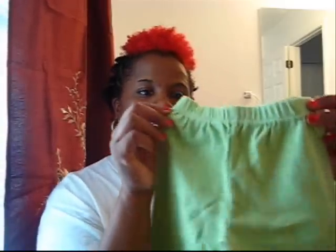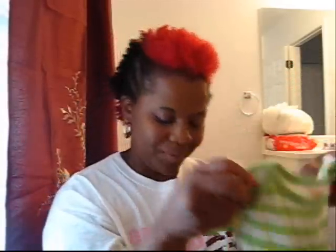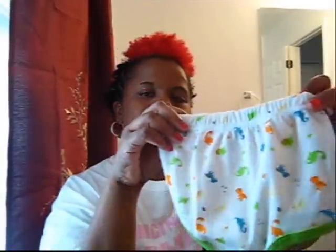Here's another pants. Can you see that? And this is the onesie that goes along with it. And I do remember this particular outfit here does have a baby bib to go with it. I have that. And a little shirt with the little shorts to go with it.